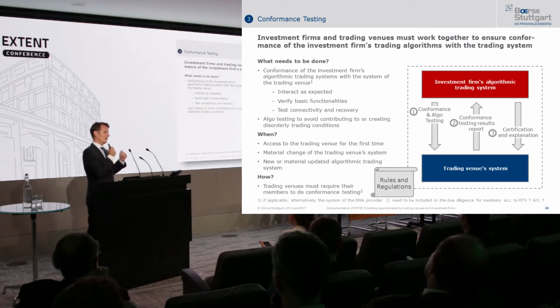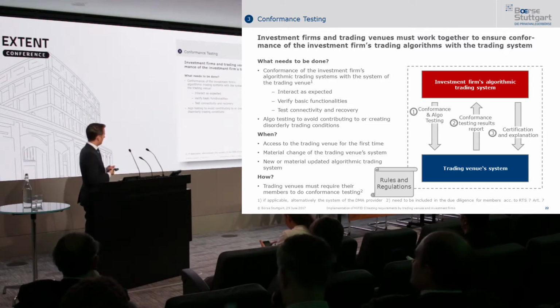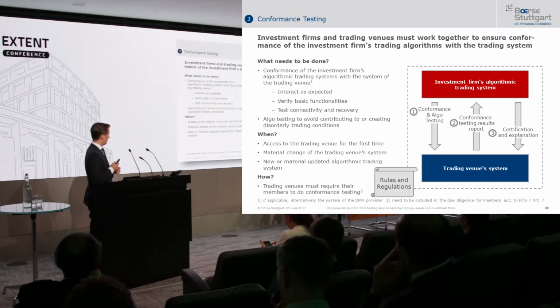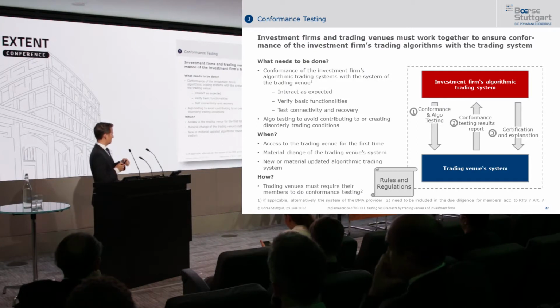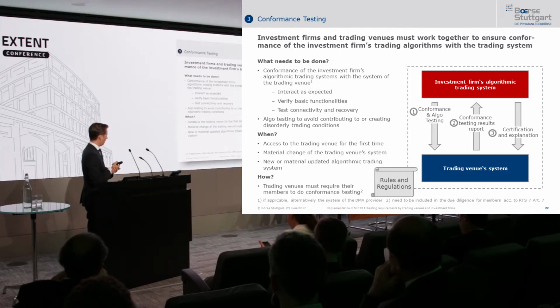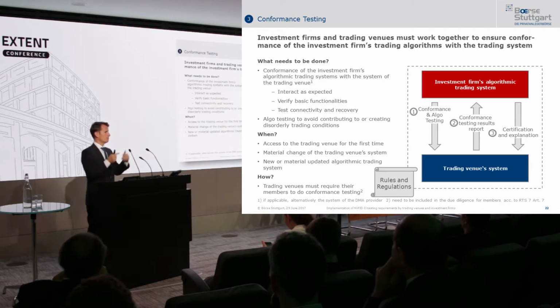There's also a need for algo testing. If the investment firms have or support algorithmic trading, these algos have to be tested to avoid contributing to or creating disorderly trading conditions. When do they have to do that? Before they access the trading venue for the first time, or the trading venue changes the system materially, or there's a new or materially updated algorithmic trading system of the investment firm.